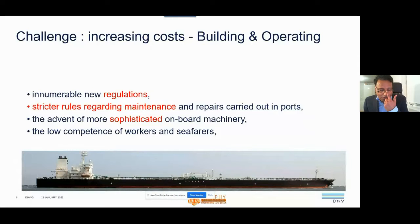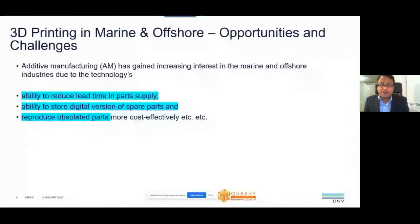For example, a small telephone holder in an emergency telephone in the captain's cabin is broken, and then they have to throw the whole unit away just because of that. Now 3D printing can actually solve those things. That's a small example. Let's come to the subject a little later.